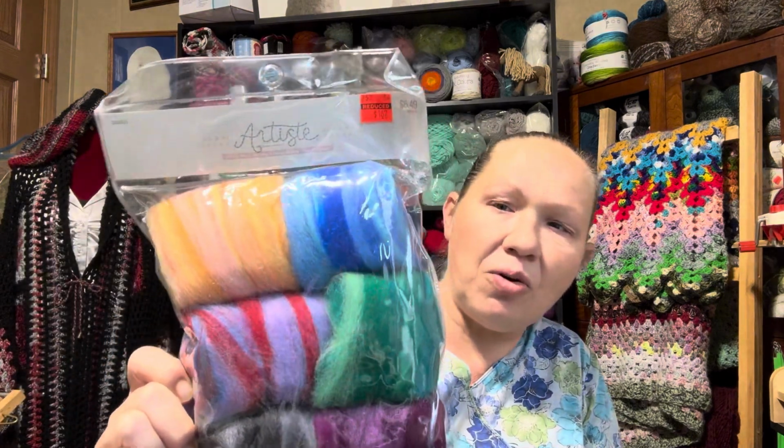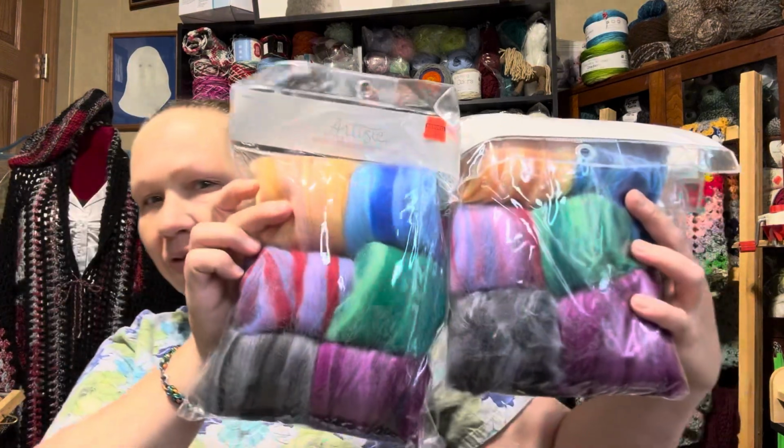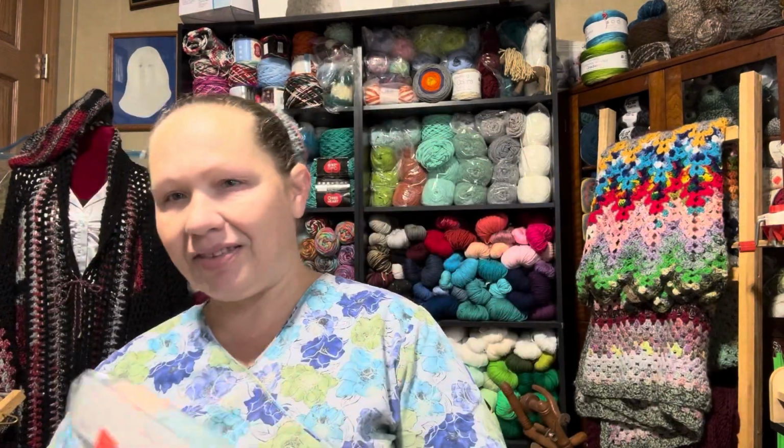And so I'm just going to go through. These are all from Hobby Lobby, and there is roving, and there are these packets of roving as well. So this is 100% wool roving. These are super cool. I want to say it's 4 ounces and there's 6 of them. So you can kind of divide that up a little bit. But there was 2 of those. And I got a box down here I'm putting them in. And then there was this one.